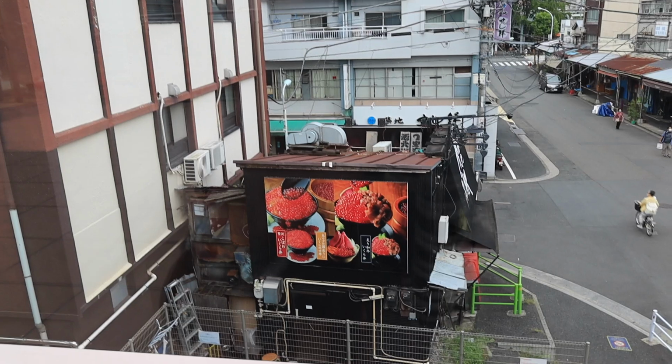This is what I wanted in Hokkaido. Look at this, yummy goodness. Look at it.